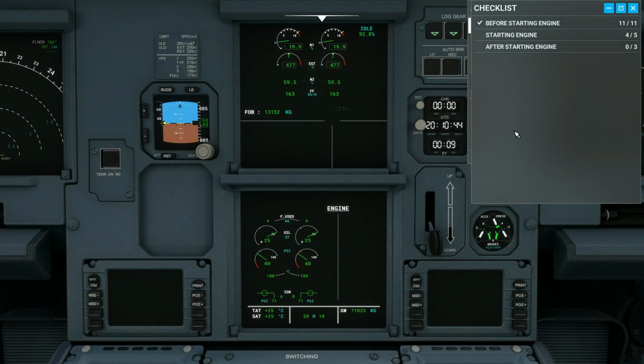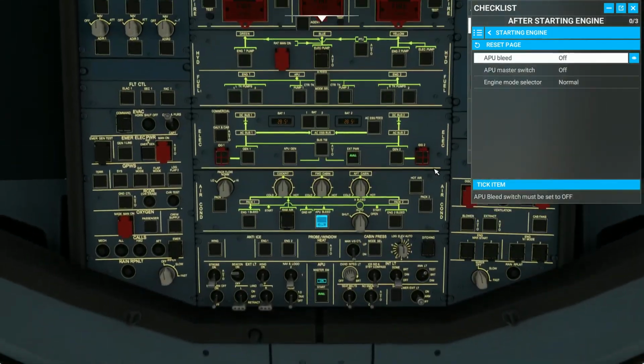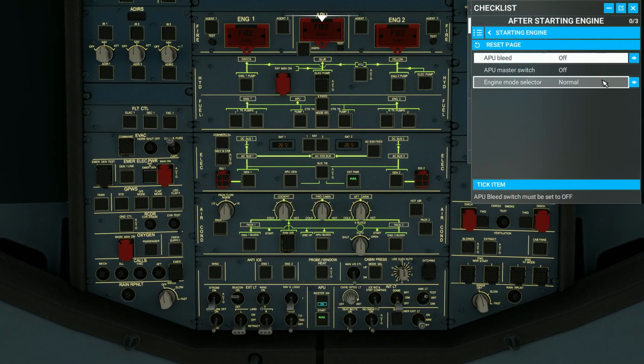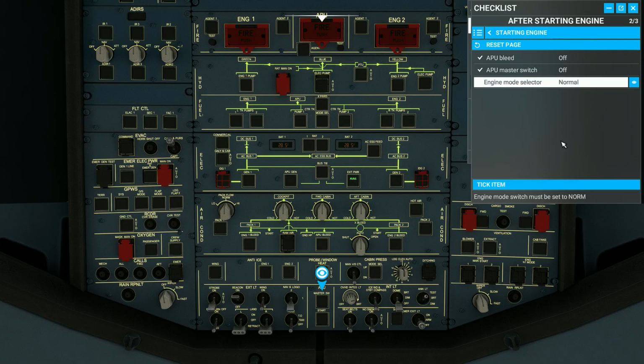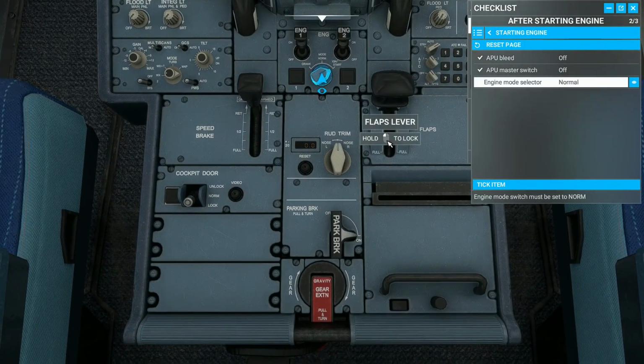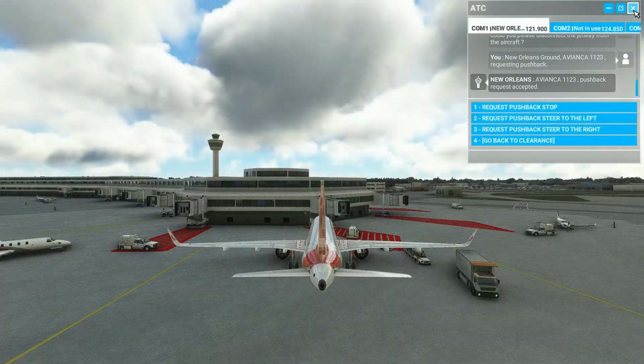So let's go ahead and take this item here. I don't always go through the checklist. I'm just doing it now for the sake of the video, plus it's been a little while since I've flown the 320. I flew it a little bit off and on, just messing around, but I like to do it like this. It doesn't take very long to do, so why not do it the right way?